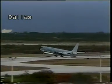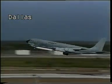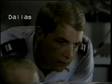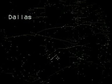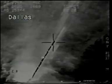While AWACS monitored the battle in the air, E-8 Joint Stars painted a picture of Iraqi troop movements on the ground. 2 of these new surveillance target attack radar system aircraft, still undergoing testing in the U.S., were rushed to the Gulf just before the air war began. Equipped with multi-mode radars and sophisticated computer processing equipment, they were able to track tanks and other moving targets deep behind enemy lines. This information was rapidly relayed by Joint Stars operators to ground commanders and then to strike aircraft pilots.